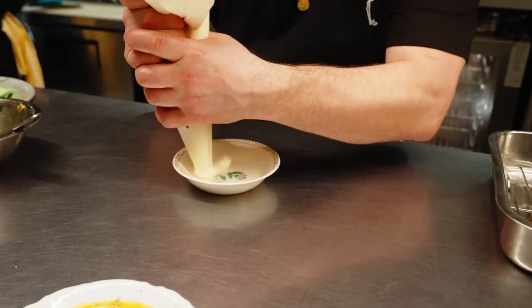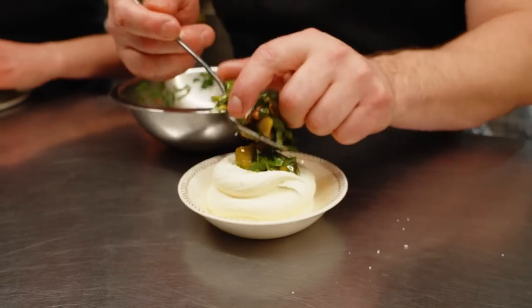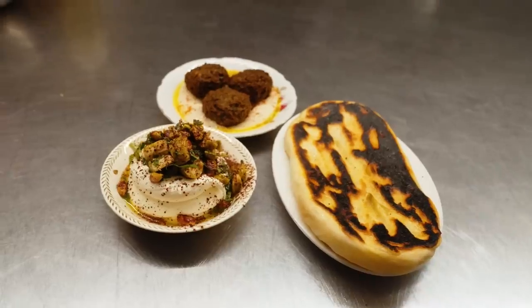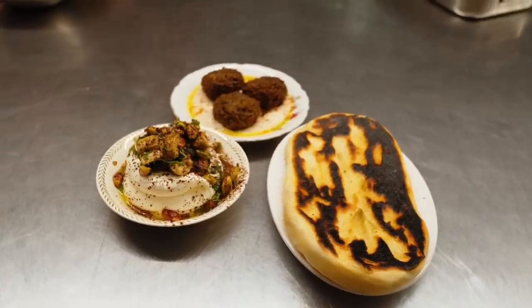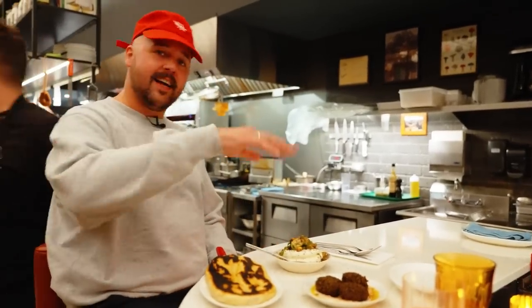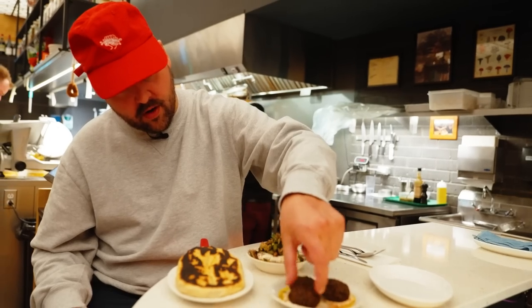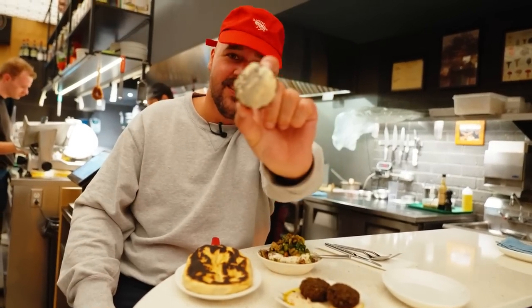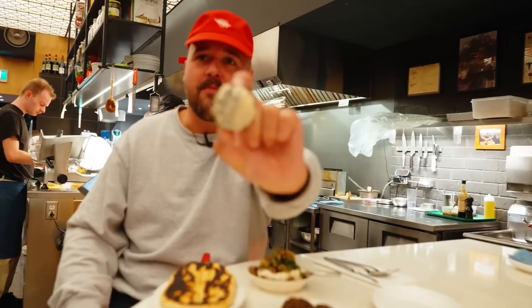Falafels, tahini sauce, flatbread. Boom. Labneh, pistachio olives. Pistachio olives? Yes. Beautiful. Classic at BSD for a long time. These are classics here. Oh, Billy. Then I'm gonna burn my face off with this one.